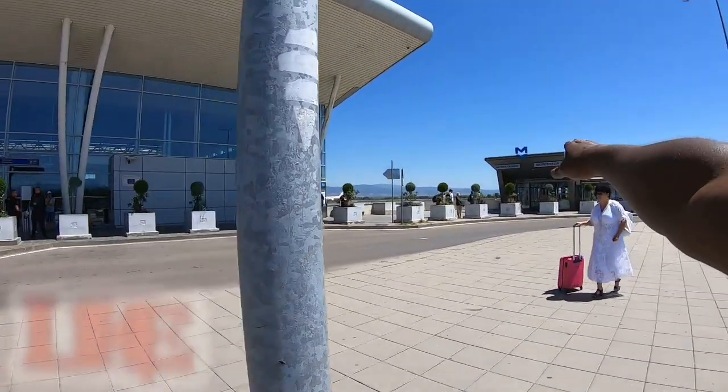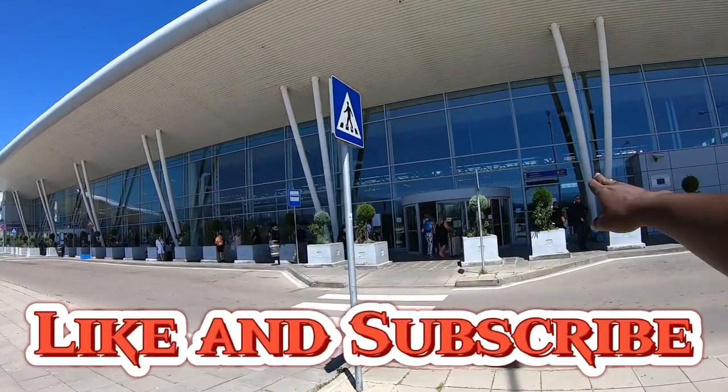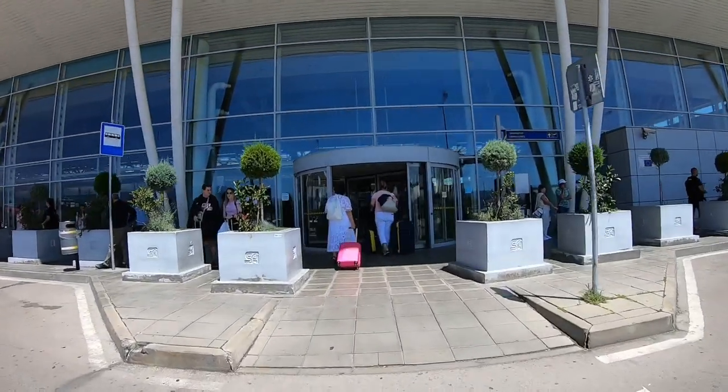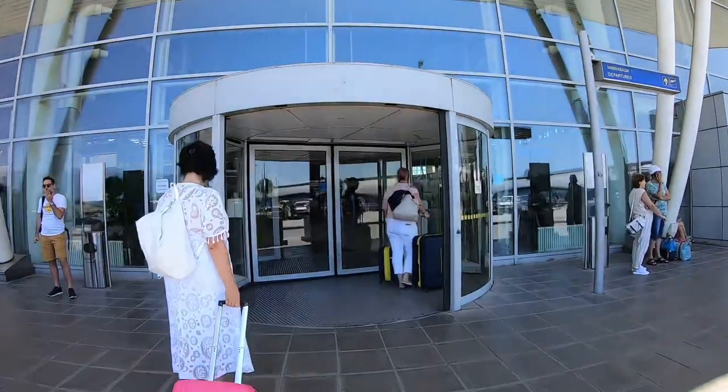The metro station is over there to the city center, and the departure entrance is here. Then arrivals is over there. So this is it. This is the entrance of departure. Here we go.